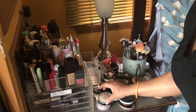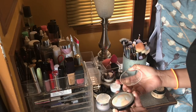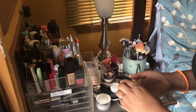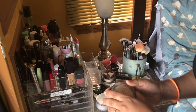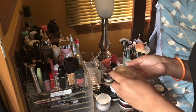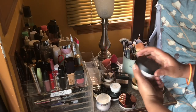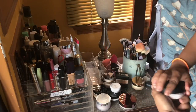Okay. Also, I really like the Laura Geller. I really like this. Let me think about this. Because I'm going to get rid of it. This bothers me. The top. Oh. Totally bothers me. So I'm going to get rid of that. This is the must have. Cotton loose powder. A lot of makeup artists use this. I think I'm going to put this, I might put this in my kit.